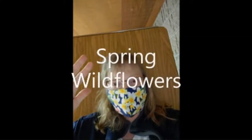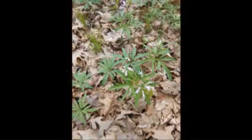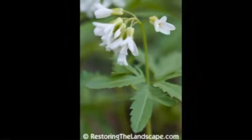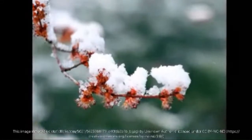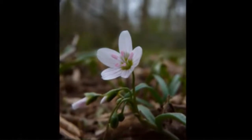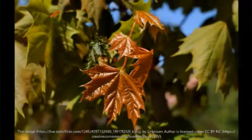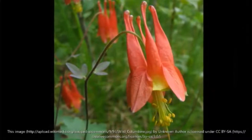Hi, this is Naturalist Elise, and today we're going to take a look at what is blooming in the forest this spring. Spring wildflowers that grow in woodlands start growing as soon as the snow melts. They have to grow up, produce a flower and leaves, and turn that flower into a seed, all before they get shaded out by the leaves on the trees around them. It's a very quick life for many of these wildflowers. Let's take a look and see which ones you can see in the Twin Cities.